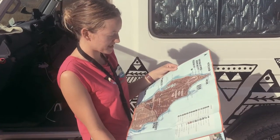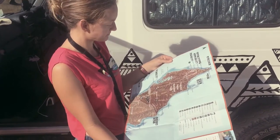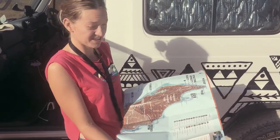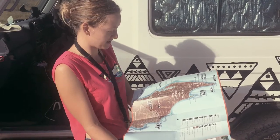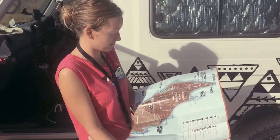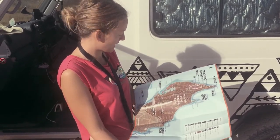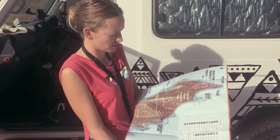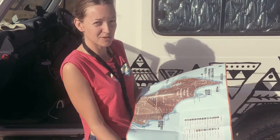Today we are planning to visit the Francis Peron National Park. And looking at the map, mostly it's just four-wheel drive tracks. There are two tracks or maybe less than that. And we are planning to spend the night at Big Lagoon camping. So today we need to book that in the information center.